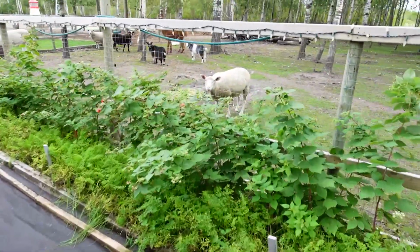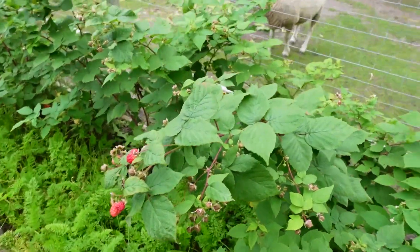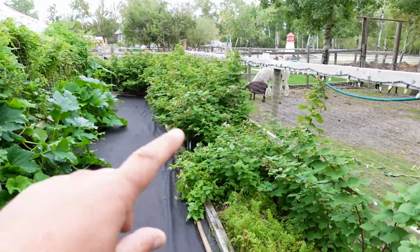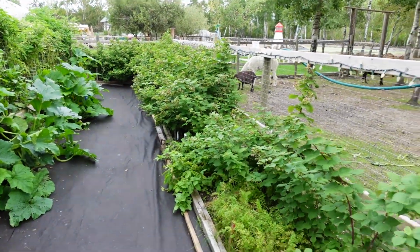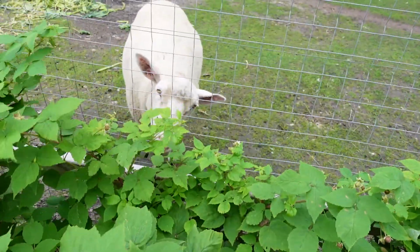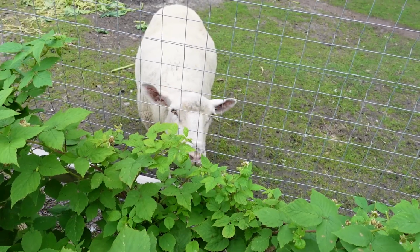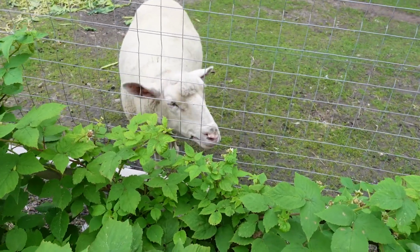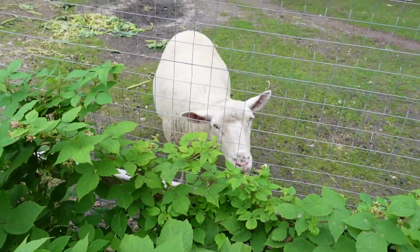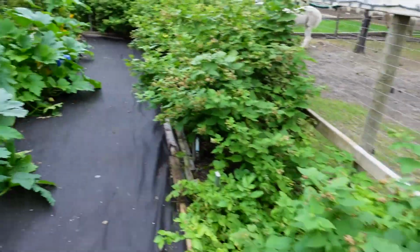The raspberries. Hi, George. This is the new growth that's taken off, and as you can see, it's done really well in here. And these raspberries are really good. Are you enjoying them too, George? Whatever goes through the fence, right? Watch it, there's little pricklies on them. It's amazing how sheep and goat can eat thorns, and it just doesn't even faze them.